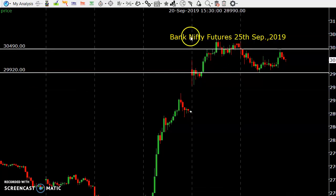This is the Bank Nifty futures for 25th September 2019. This is the 5 minutes chart, and as per this chart you have to draw the levels 29,920 and 30,490. These are the two levels. You just draw the two lines, and if the price goes above this, the 5 minutes candle should close above this level, then buy, take out profits for 100 points.